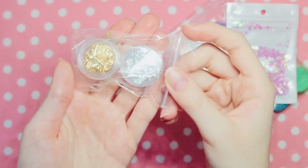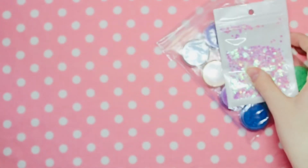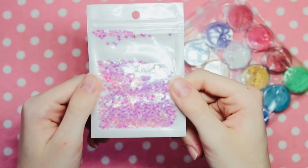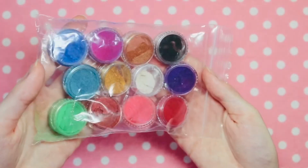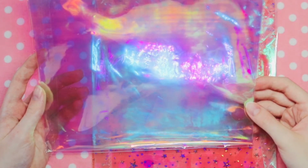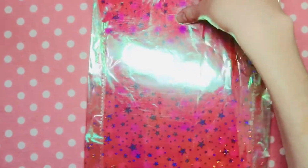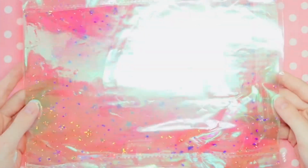I also got these little containers that have some gold and silver flakes in them. Some of what I think you consider hollow glitter. And finally, an assorted pack of different 2-part resin pigment powder dyes. I also got a sheet of this really cool, plasticky paper stuff. I don't really know what it's called. But I also got some with these little pink glittery stars on them. So much uncertainty with these names.